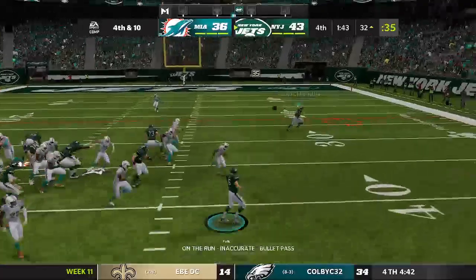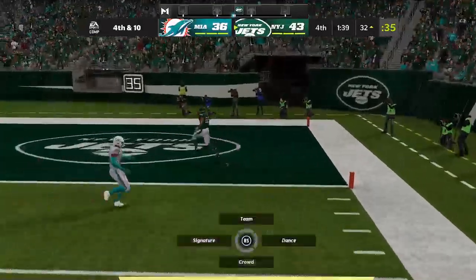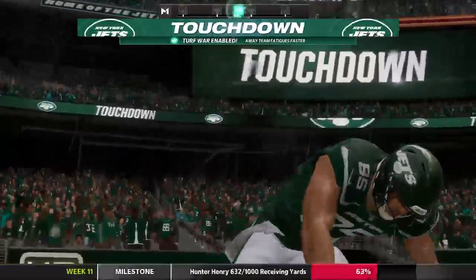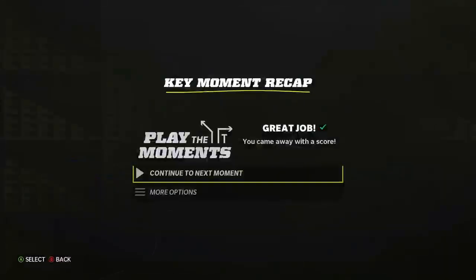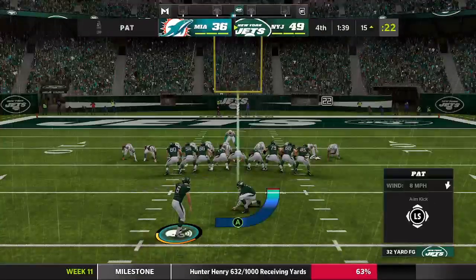Oh, they flip it to the kicker. He looks like he's going to throw it. And it's complete. They're going to get the first. The fake field goal catches everyone by surprise. Extra point is Folk.